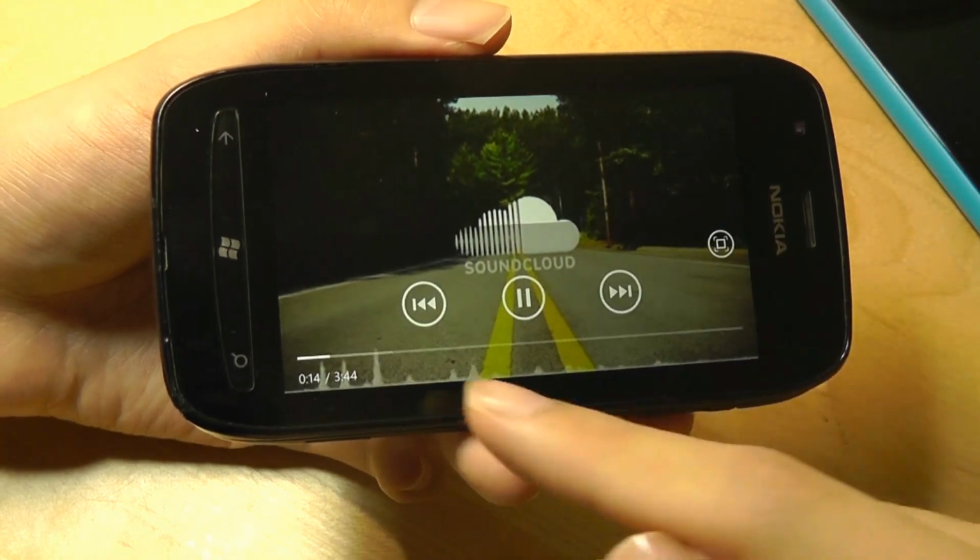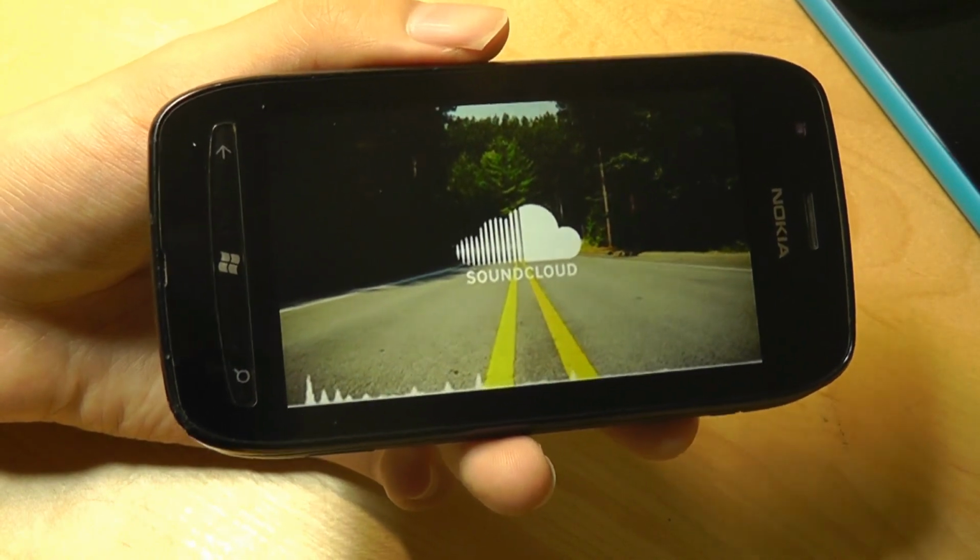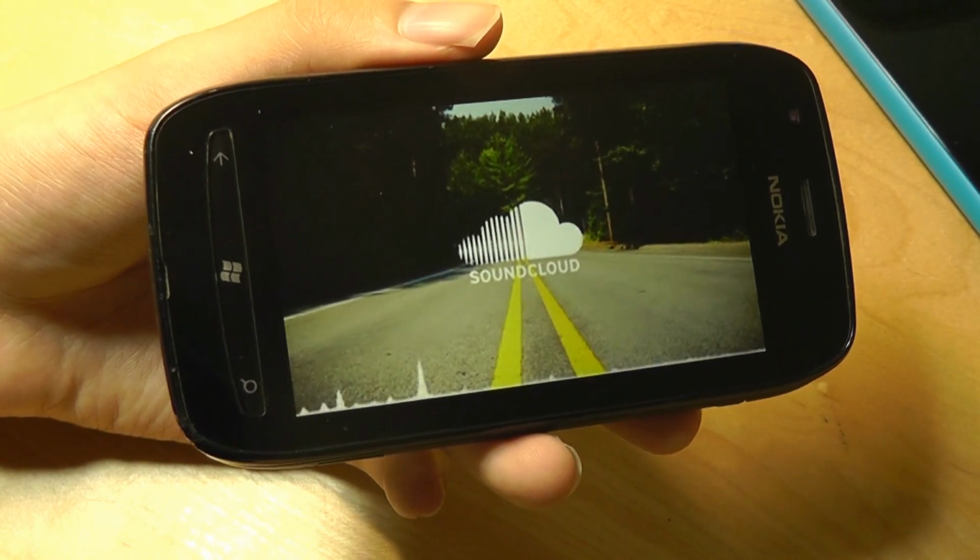Now, it does open it up in kind of a separate text box and a separate kind of viewer that isn't just through the browser directly. That kind of optimizes the video playback experience.